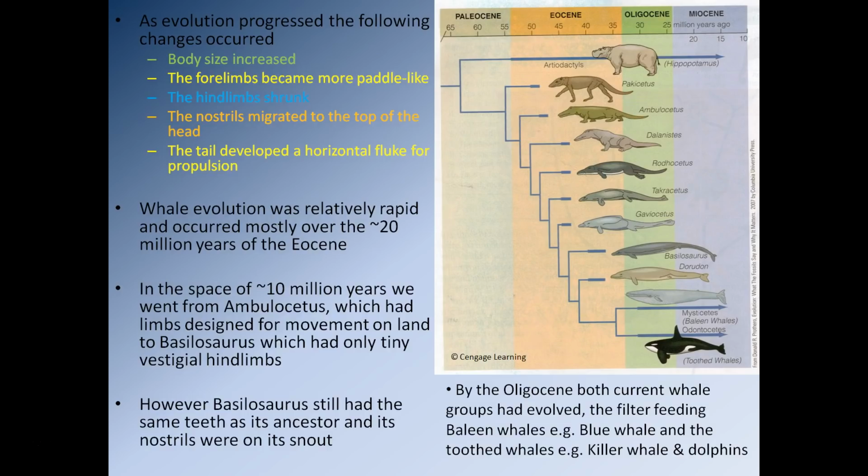So as evolution progressed, the following changes occurred. I should point out, by the way, that when we look at the whales, it seems there was a branching off, and one group went towards the artiodactyls, and especially towards the hippopotamuses, and another group broke off down here and went towards the animals that would become modern-day whales. So as evolution progressed, we see the following changes.